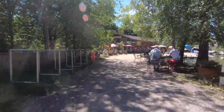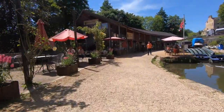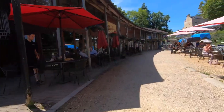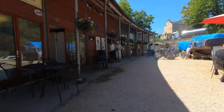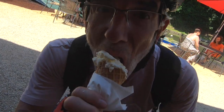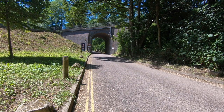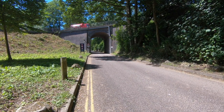So this is Brass Knocker Basin. Oh, this place looks great. I'm gasping for a nice ice cream, I really am. Right, so now I'm going to try and find my way back to Midford. Do some more of the tunnels.